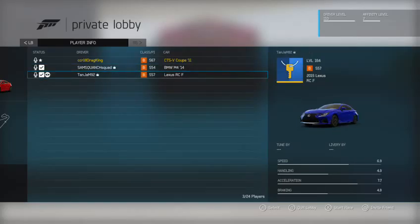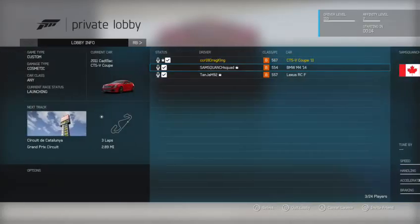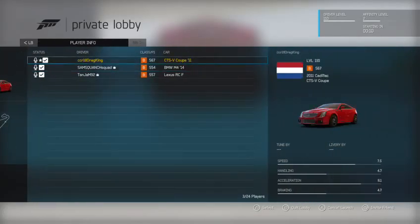Hi. All right, so we have America versus Europe versus Japan. And we are on Circuit de Catalunya, the Grand Prix Circuit. We got the VTEC, though.